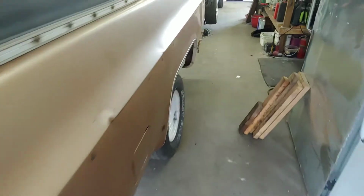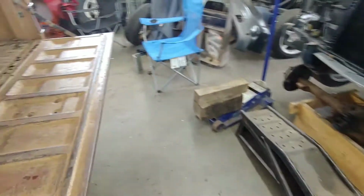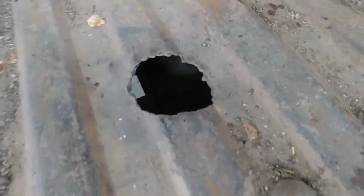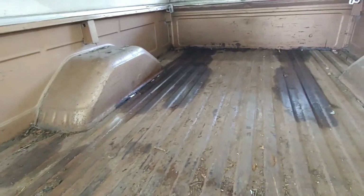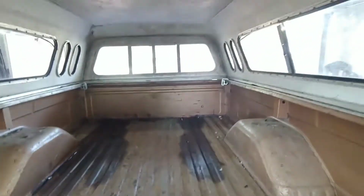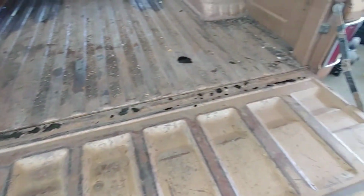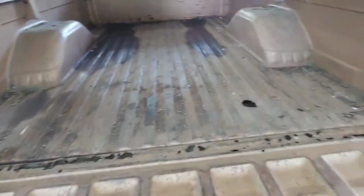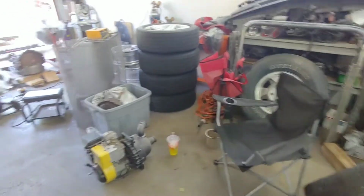Got some leakage from some areas. I'm not quite sure. I mean, I'm pretty sure you can see daylight. But anyway, this is meant to be a property truck. Ooh, that tailgate, I'm gonna have to find a plate for that. But this more or less was for storage originally.